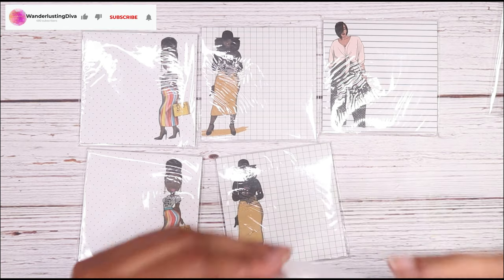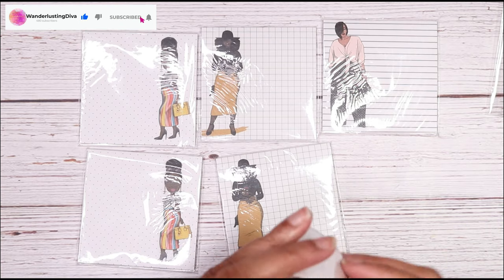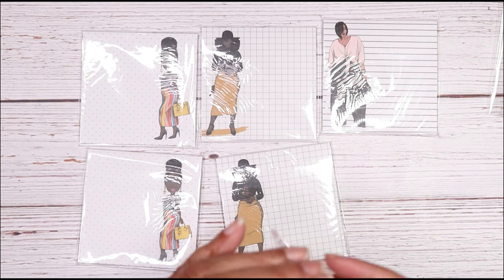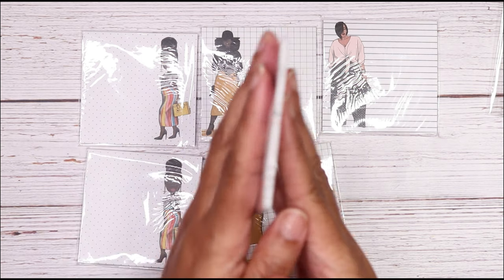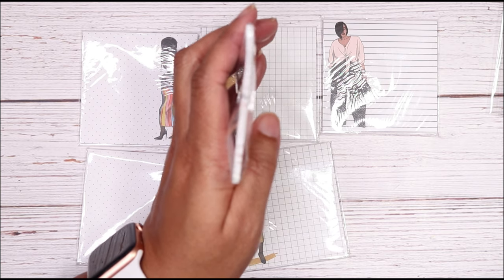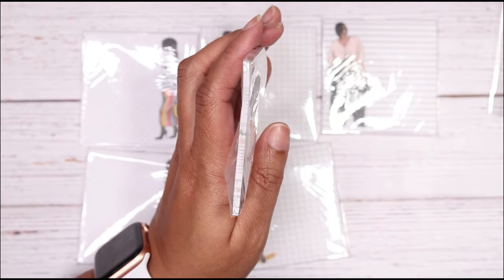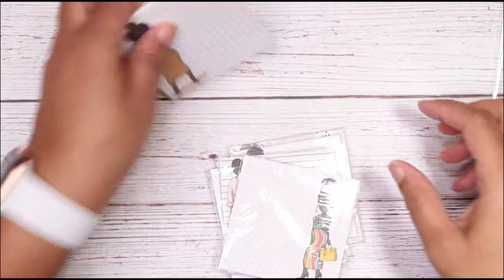I love these. You don't get a lot with it. I thought it would be more sheets on here, but you get enough. So let me see if you can focus in on that. So that's about how much each sticky note has. It's not a lot, but I'm thinking it would be like the size of an actual post-it set, but it's not. But it's okay. It's whatever. I'm not upset. I'm just making an observation.